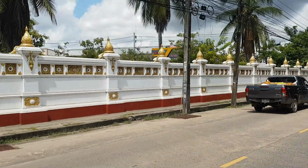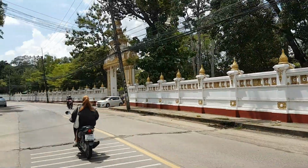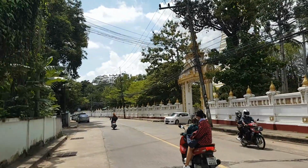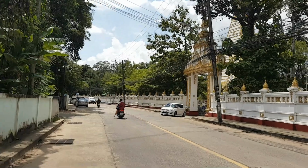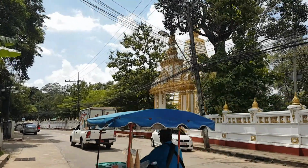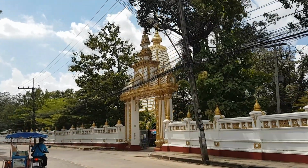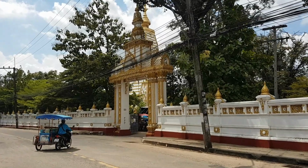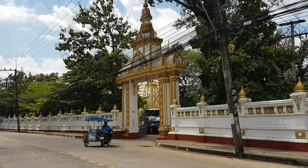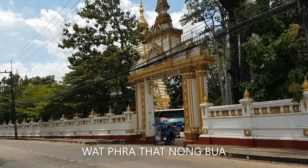So you've got the wall to the temple. Just here. Going all the way down the road. Not sure which what this is. All in white. I think I've been here before, but I'll stick my nose in a minute.